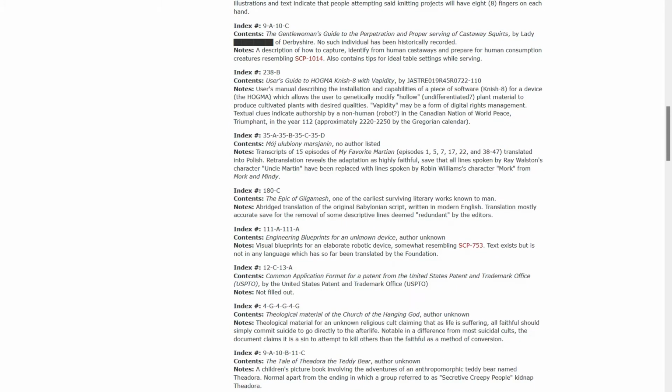User's Guide to Hogma Nish 8 with Vapidity by... User's manual describing the installation and capabilities of a piece of software, Nish 8, for a device, the Hogma, which allows the user to genetically modify a hollow, undifferentiated plant material to produce cultivated plants with desired qualities. Vapidity may be a form of digital rights management. Textual clues indicate authorship by a non-human in the Canadian Nation of World Peace, Triumphant, in the year of 112, approximately 2220 to 2250 by the Gregorian calendar.